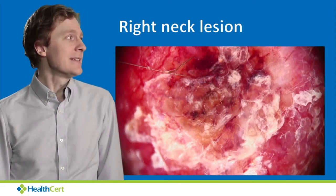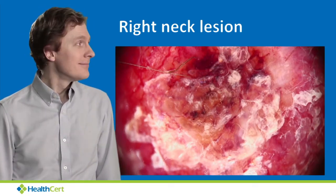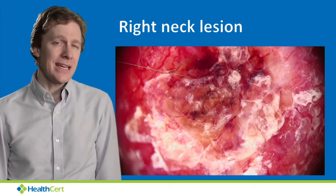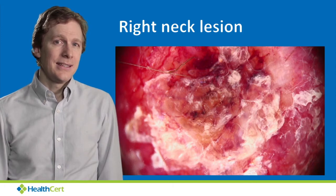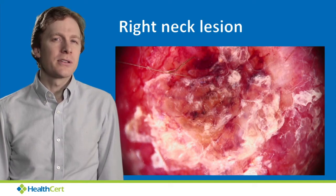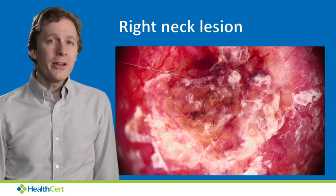So what do you think this is? It's grown pretty fast. Looks like a raised mushroom growing out of the side of his neck. You're probably going to put your money on either keratoacanthoma or squamous cell carcinoma, aren't you? But what are we going to do about it?